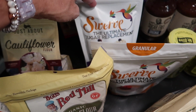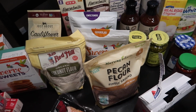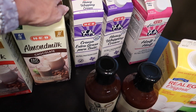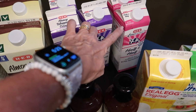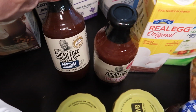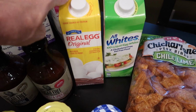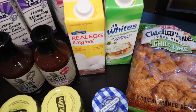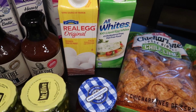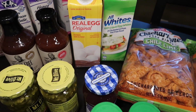Swerve, granular and powdered, only because they had a coupon. I actually do prefer the Lakanto brand. Almond milk for Chandler, chocolate almond milk for Chandler, heavy whipping cream because, you know, it's keto. Half and half, which I use for my coffee. I go back and forth, just depends. And I bought the sugar-free original barbecue sauce and the sweet and spicy, just to try this week. I'm doing these egg whites and eggs for recipes, because some recipes call for a ton of eggs, so I wanted to do it that way.